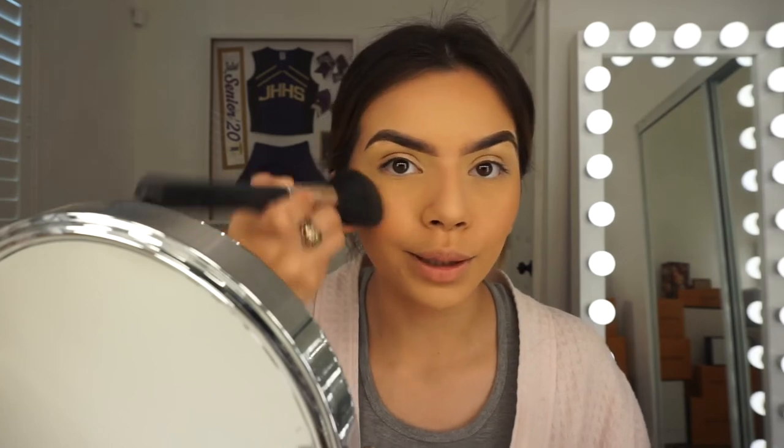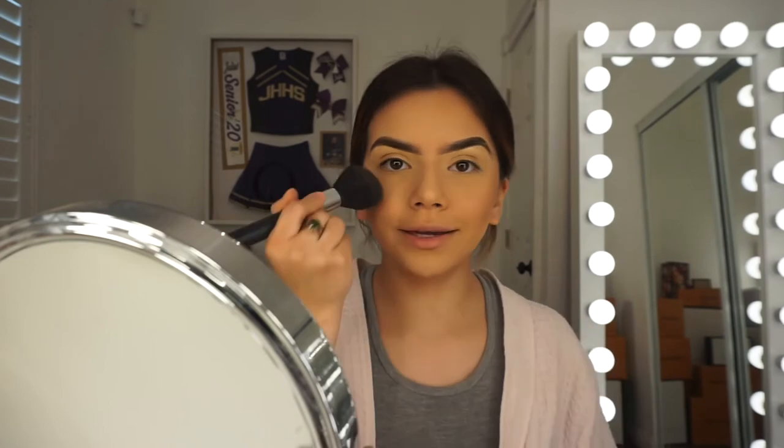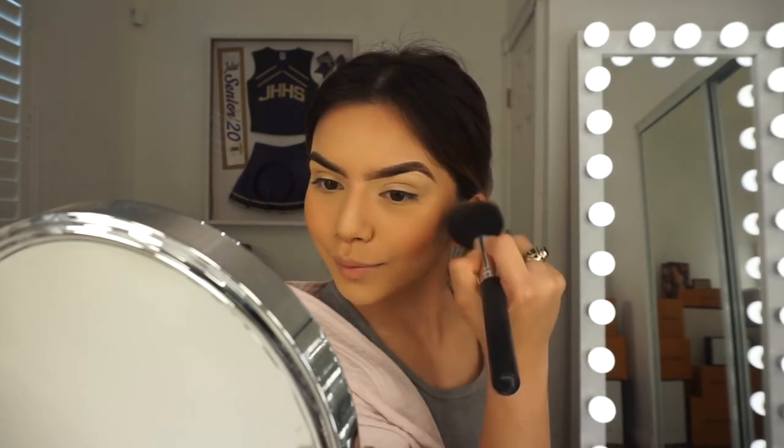I like to place it on the apples of my cheeks, but right here, and then just bring it up. Super cute, love it. Now I'm gonna add just a teeny tiny bit of the Pretty Vulgar one. Just dab twice. I'm gonna make sure it's the shape that I want.